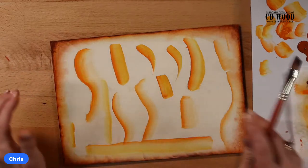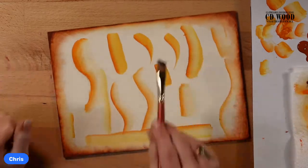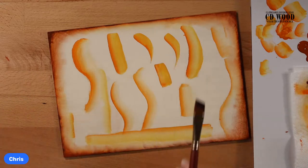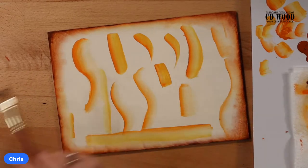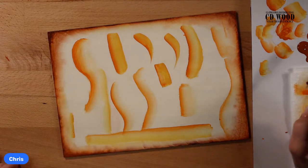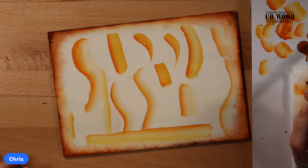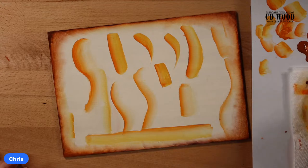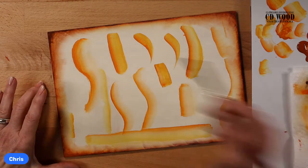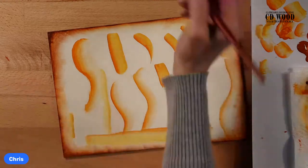Don't make it so difficult. You want to work smoothly. You want to work quickly. You want to work fearlessly. And when I say quickly, I'll back up. Quickly does not mean you lose control. You still want to have good control when you float that paint in.